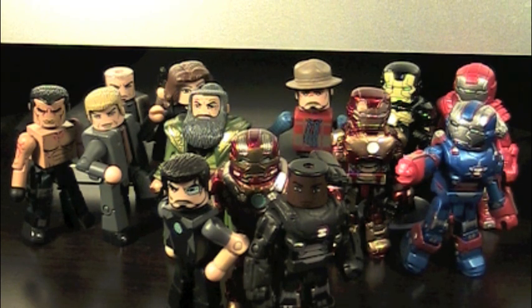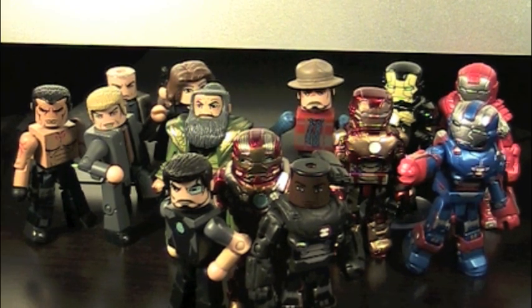I got some new favorite Minimates, as you can see. Tony Stark, Heartbreaker, and War Machine are fantastic. And the rest are all pretty good. There's not really much else to say. They're all very high-quality figures. Nothing really wrong. Good quality. They all look cool.